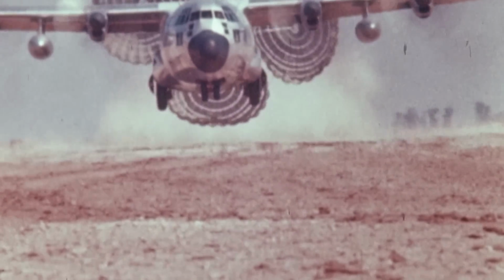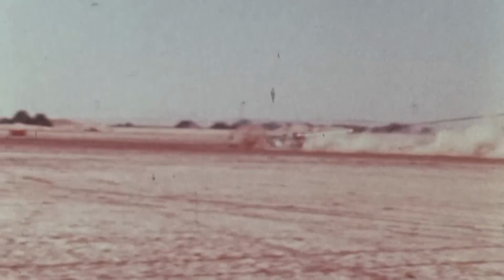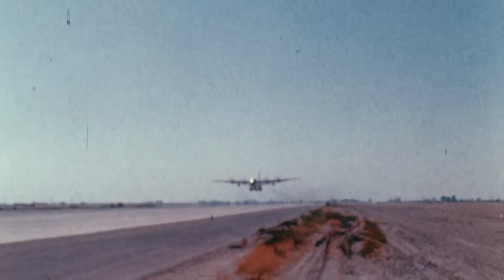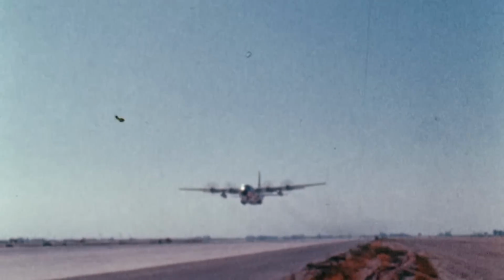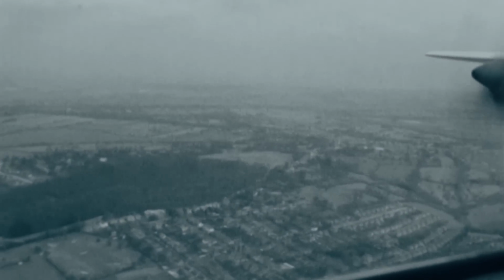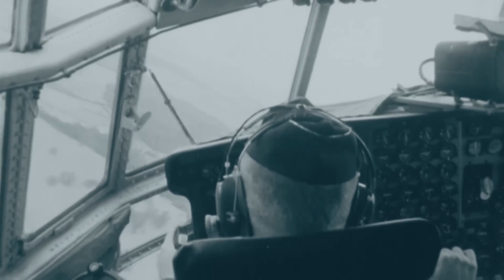The story of the Hercules began in 1951, with America committed to a war in Korea and an emerging requirement for a different kind of aircraft. Lockheed responded with a machine that combined the required lift capacity with low-altitude, low-speed flight control in a design that has proved incredibly adaptable. Entering service just 11 years after World War II, what the C-130 demonstrates is the incredible speed with which aircraft developed.